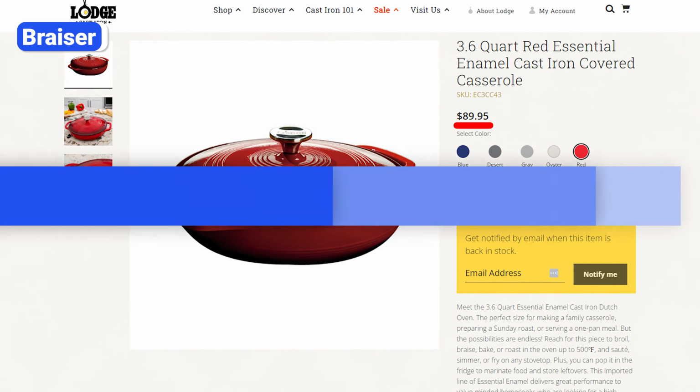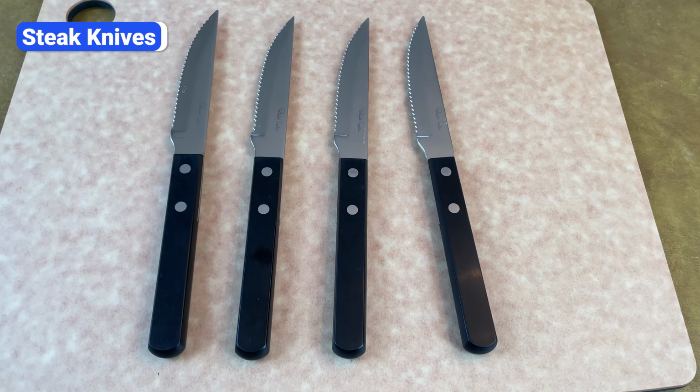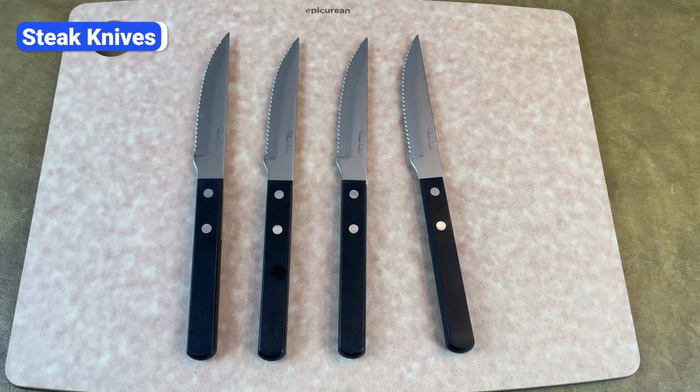For people who love to cook and eat meat, a new set of steak knives is a practical and thoughtful gift.